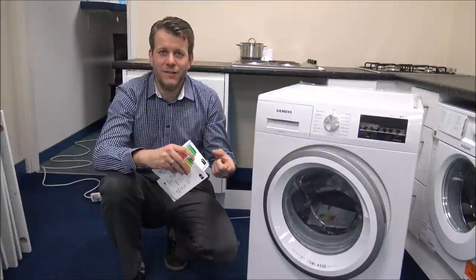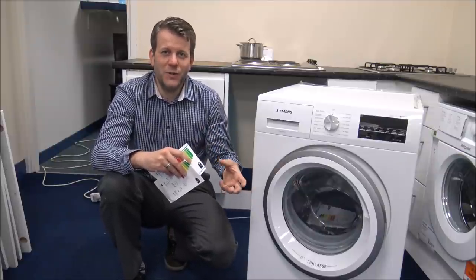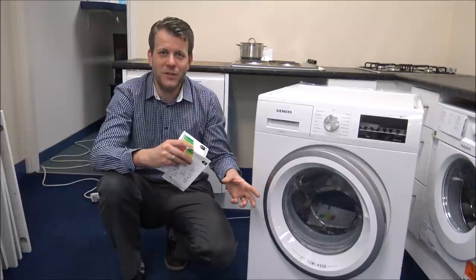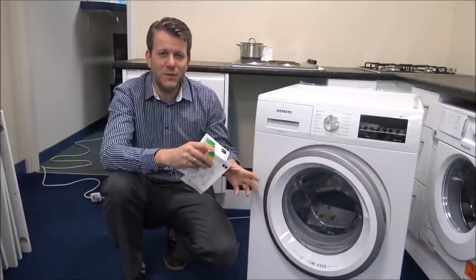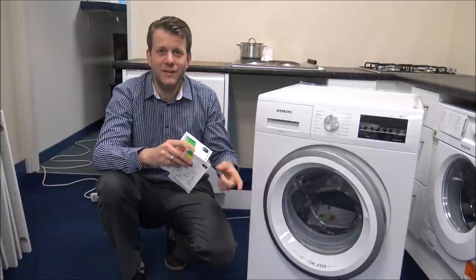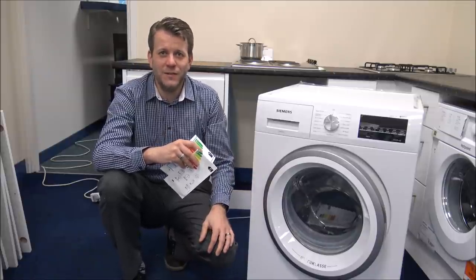Now that doesn't necessarily help, because as it gets towards the end of the wash, when it's rinsing everything, it will have to put it through an extra rinse to get rid of all the suds in the machine. Now, I know people would like to see foam within the machine, they'd like to see that it's washing properly, but what you will find is if you're putting too much detergent in, then it's actually counteracting what you're trying to achieve.